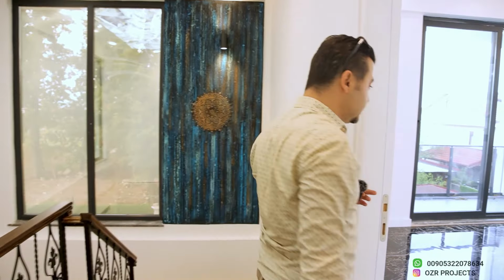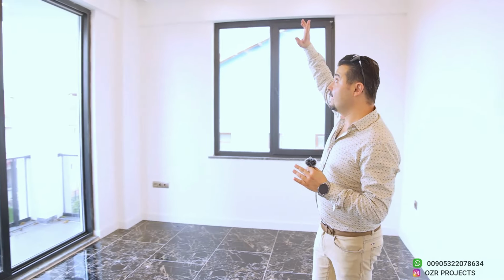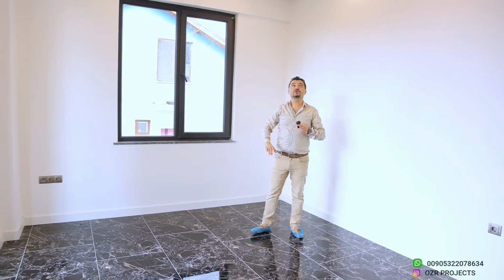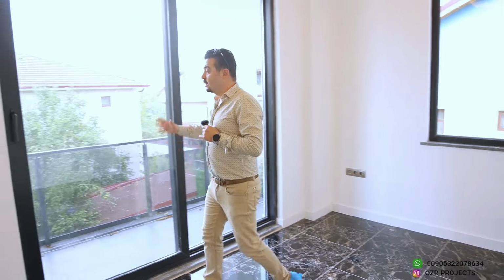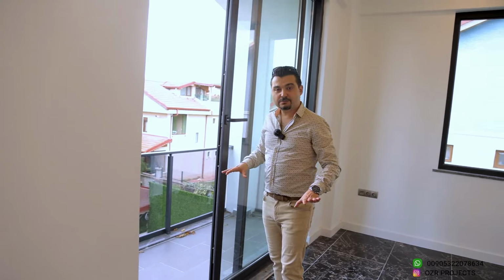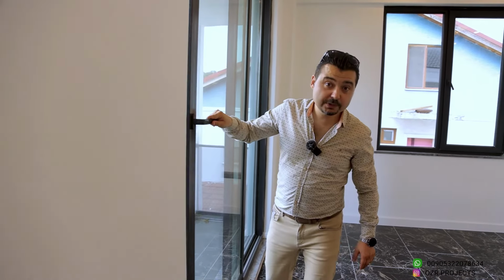I want to start from the children's room, room for kids. And again, when we reach this section, a nice and spacious living area is welcoming us. Again, the height of the ceiling is more than 3 meters. We have classical spot and LED lighting system right over here. Again, very big size. In this room, we have an extra balcony too. So let's have a look at the other rooms.